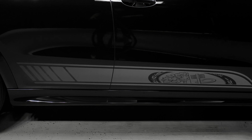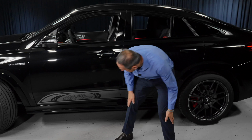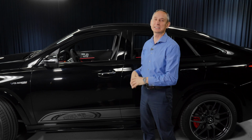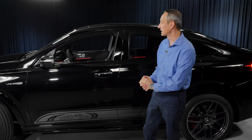They were growing apples at Affalterbach. It's not really spelled out. And then you have a piston here. That's the crest of AMG. Affalterbach is the headquarters of AMG. That's where all this magic happens as far as acceleration.